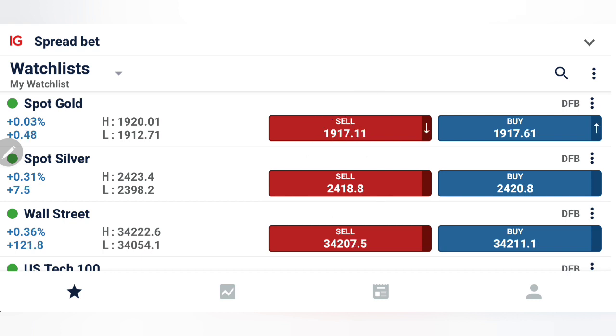Now, what to expect with the US session, specifically when the world is waiting for Powell's speech? Definitely, it might bring a little volatility. So, which direction it might go and how to benefit from it, we will see with the help of charts and indicators.